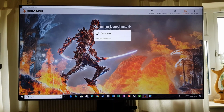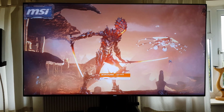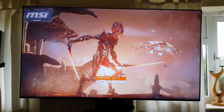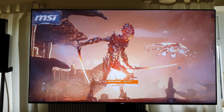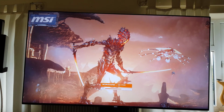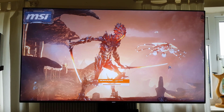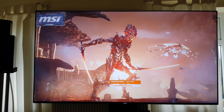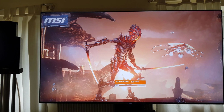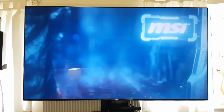Also running the benchmark, got a pretty good score. I do have G-Sync running, which will affect the score a bit, but it did do pretty well. We'll just show it running through on the extreme test. So this is really pushing the card and everything else as much as possible. It looks really pretty, but even with what I've got on the PC, these 3DMarks really do push the hardware, and you can see that it's.